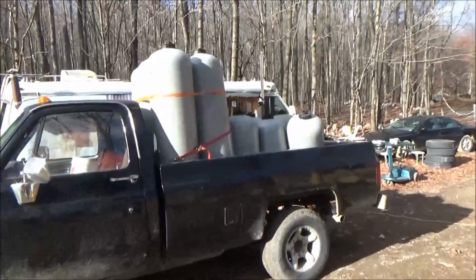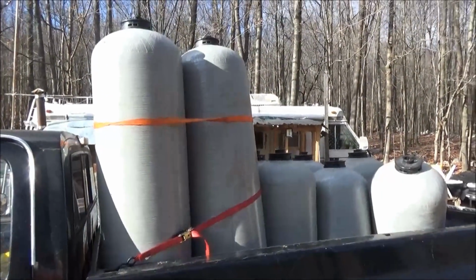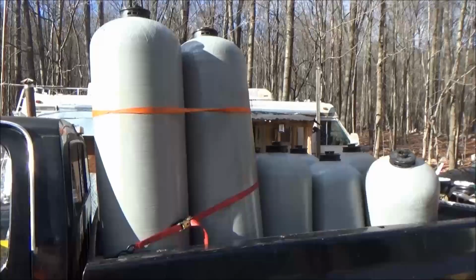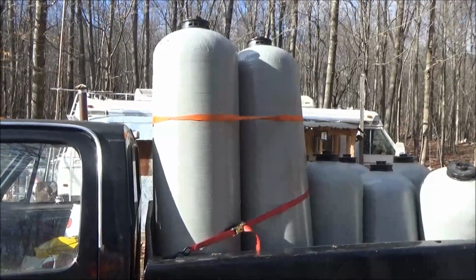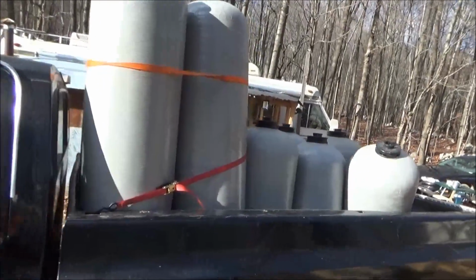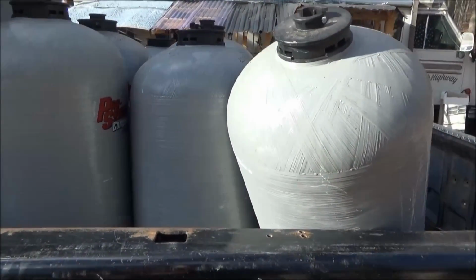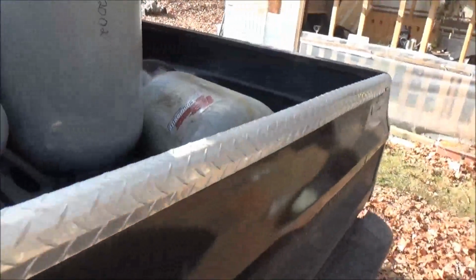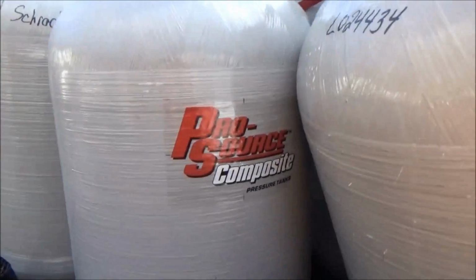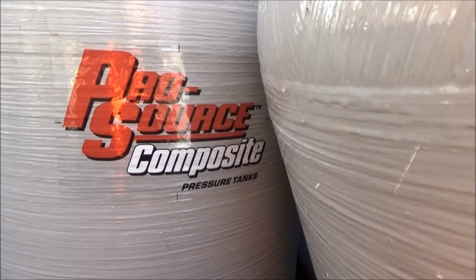This is a truckload of water tanks. These are pressurized household water tanks, and I've got 6 large ones. I don't know their capacity, if they're 50 gallons maybe. And I've got 10 smaller ones. I don't know their capacity, but these are ProSource composite pressurized water tanks. All the same brand, all the same thing.